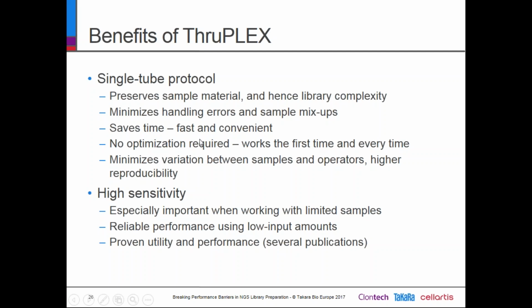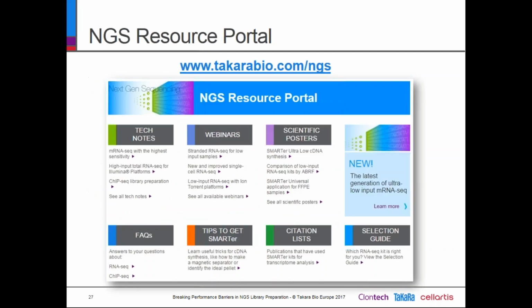And there are many publications and studies that have proven the utility and performance of this product. So if you want to learn more about any of the different kits and solutions that were presented today, I invite you to go to our NGS resource portal at www.takarabio.com/NGS. We have many more information there for these kits and also for other solutions that we have.